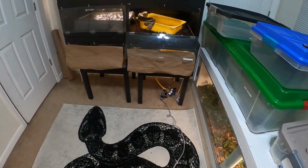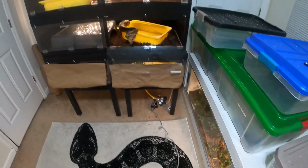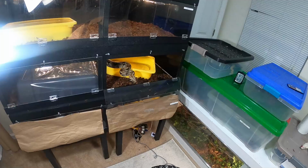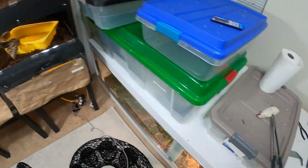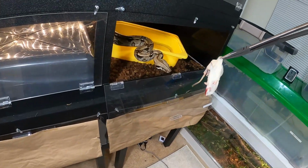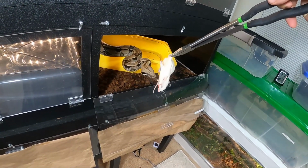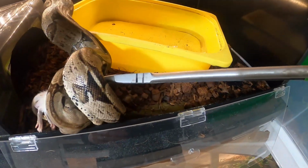So we got some really large mediums. I don't know if I accidentally grabbed some large rats, but I'll just feed the largest ones that I do have to the biggest snakes that I think should be taking them. So there we go.